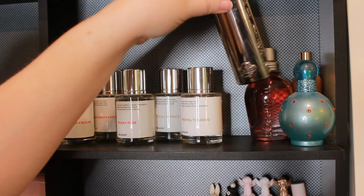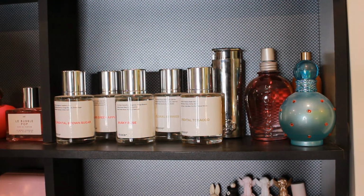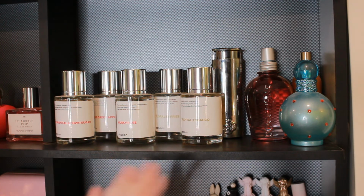It's the little purse spray. It's definitely a lot more of a heavier perfume, so I would typically wear it more in winter time. And I'm not usually a person who's like, oh, that's a winter scent, I can only wear that in winter, but that really is a heavy perfume.